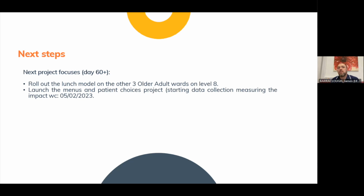Myself and Claire have also talked about organising another meeting with the team members from the original project, because we feel like we've got the choices there for the patients, but probably the way that it's ordered and recorded could be improved. So we are going to organise a recap meeting to look at other options of how we collate the choices of the menus and make sure that that's there.